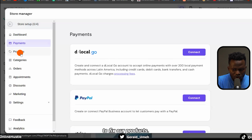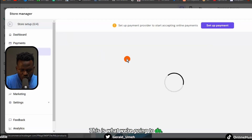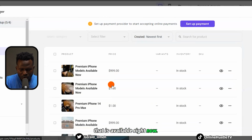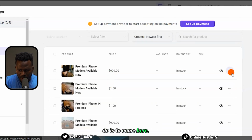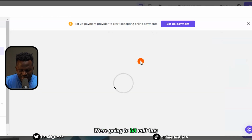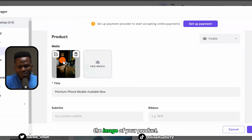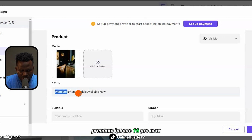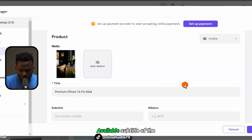So what we want to fix our products, this is what we're going to do. We're going to come to product, and it's going to show us all the products that are available right now. So what we need to do is to come here and edit this product, premium iPhone models. We're going to hit edit. This is where you add the image of your product. I'm going to say iPhone 16, premium iPhone 16 Pro Max, available.